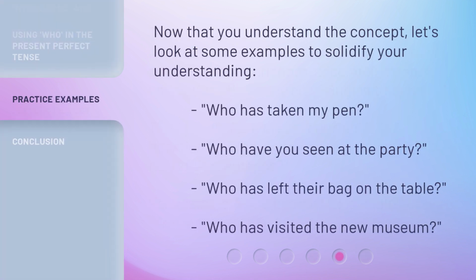Now that you understand the concept, let's look at some examples to solidify your understanding. Who has taken my pen? Who have you seen at the party? Who has left their bag on the table? Who has visited the new museum?